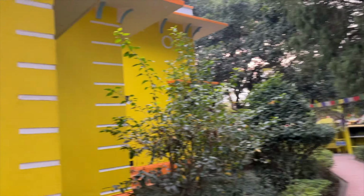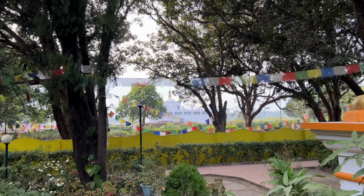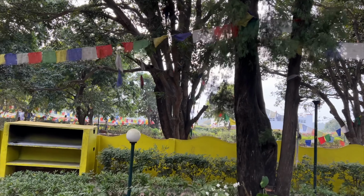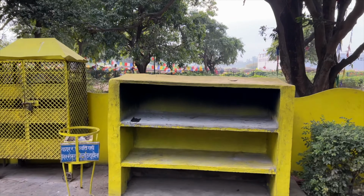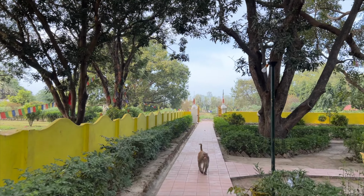So as we complete all the different sightseeing places, the world monasteries, including this beautiful old temple, we are now witnessing once again the Mayadevi temple backside, and there's a beautiful sacred garden with a lot of Buddha statues over here, as you can see. We're going to witness this old temple with our own eyes, and then we are going to relax a bit.